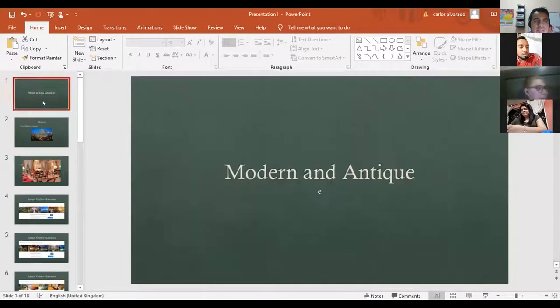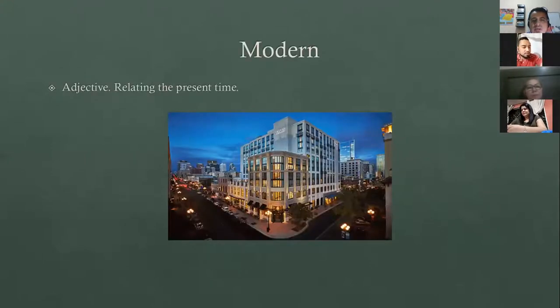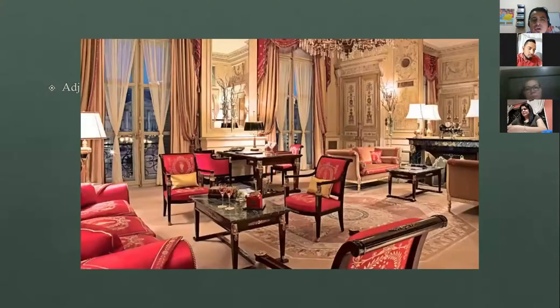So let me go ahead and start off with the presentation. Let's talk about modern and antique hotels. Okay? Now, the word modern means present time, right? Something that is now, something that is relevant to our time now, okay? For example, the word antique. This is an example of something that is old, antique, okay? So we have modern and antique hotels.